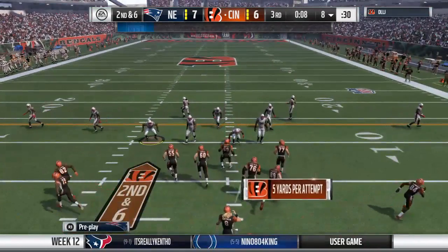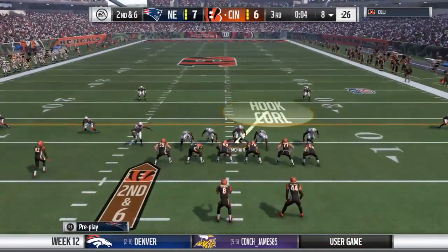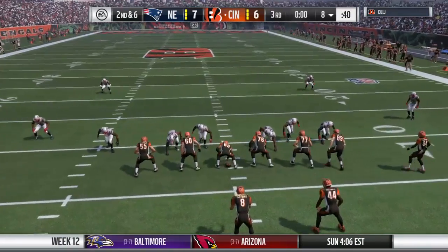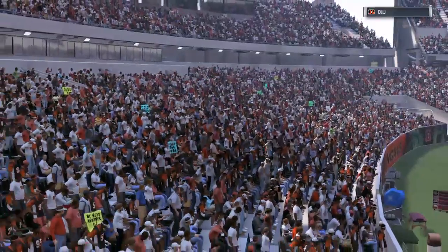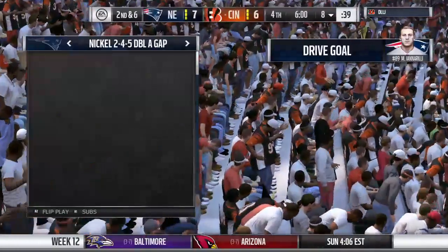Single, slot. Hey, you're on an island over there. Here we go now. 3-19. I'm coming after you. Back now in Cincinnati. This one's still anybody's ball game. It's a 1-point difference here as we begin the 4th quarter of play.